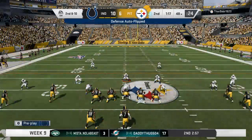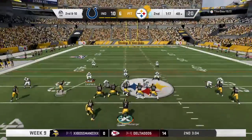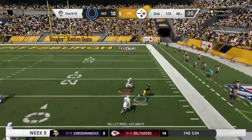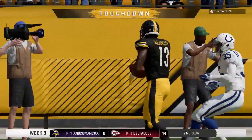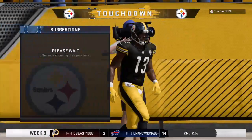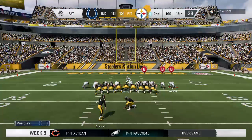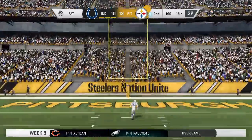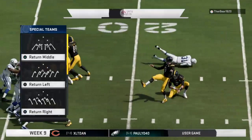So now 2nd and 10 after the incompletion on 1st down. Ben to throw again. Outside and complete to Washington. And he's in. Touchdown, Steelers. James Washington, his 5th touchdown now on the year. And the Steelers are going to retake the lead. Extra point put through by Boswell. And that gives them a 3-point lead.